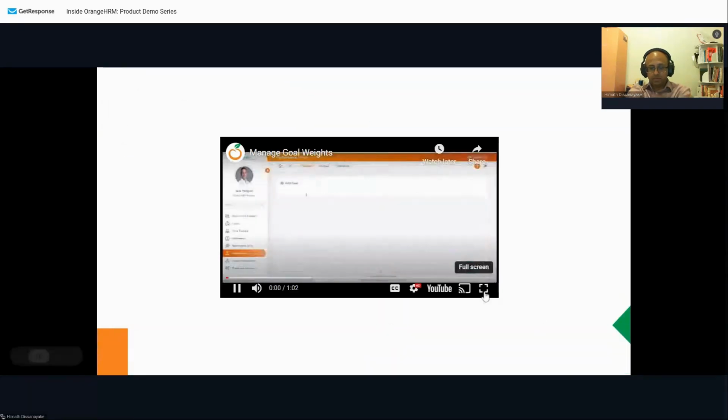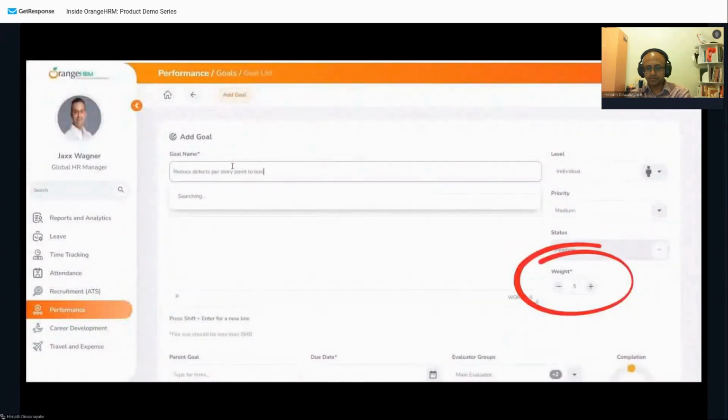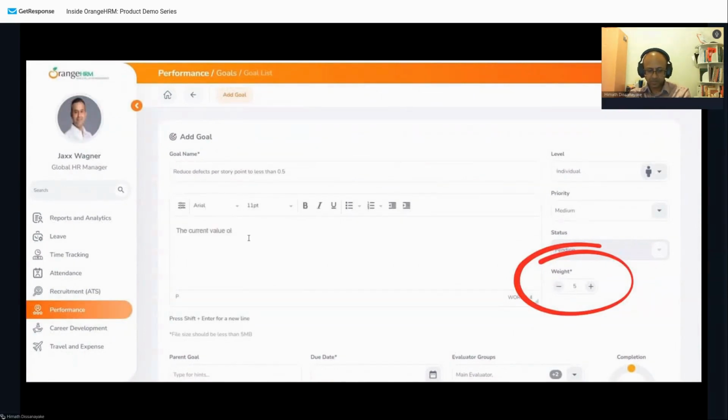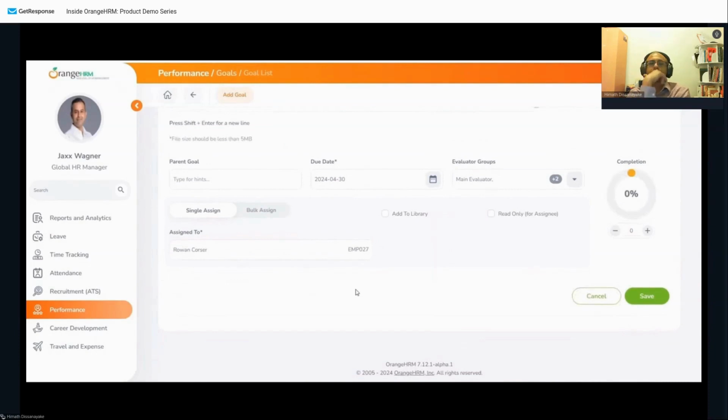I begin by adding a goal. When adding a goal, a new option allows me to set the relative weight of the goal on a scale from 1 to 10. If it's a goal that should be assigned the highest weight, it is given a weight of 10. Since it's an important goal, I assign it a weight of 8. I then enter the remaining goal details, assign it to Rowan, and save.